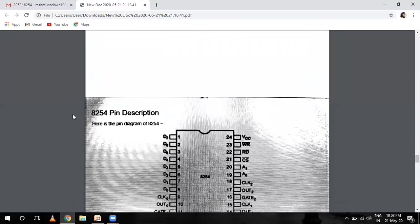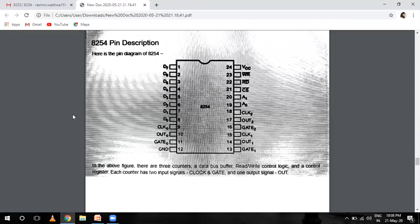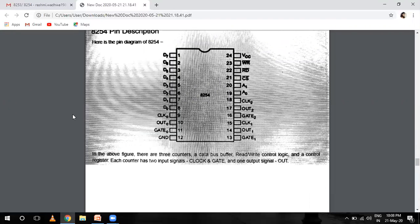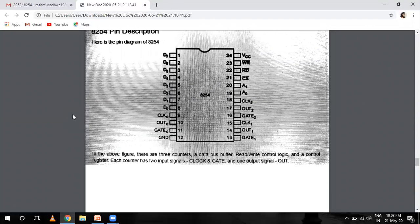Now the pin description of 8254. There are three counters, a data bus buffer, and read write control logic, and each counter has a pin for input, clock and gate, and one output. See, it is a 24-pin chip.